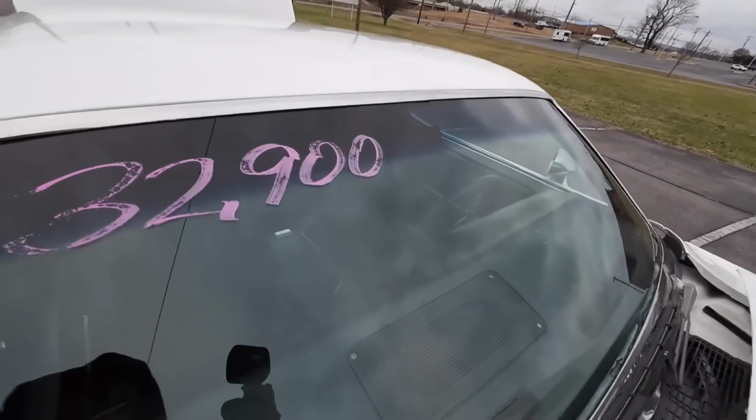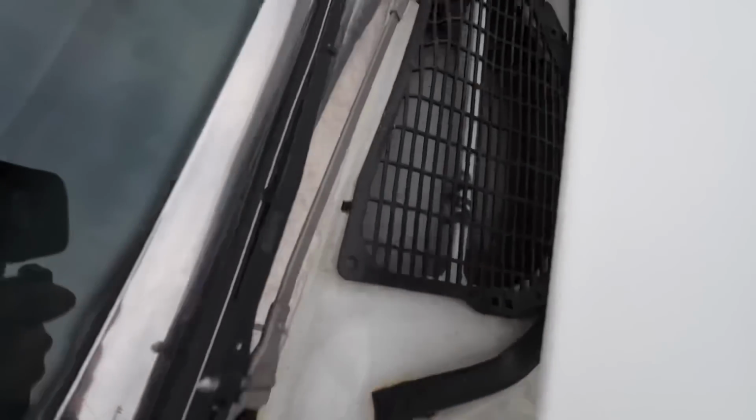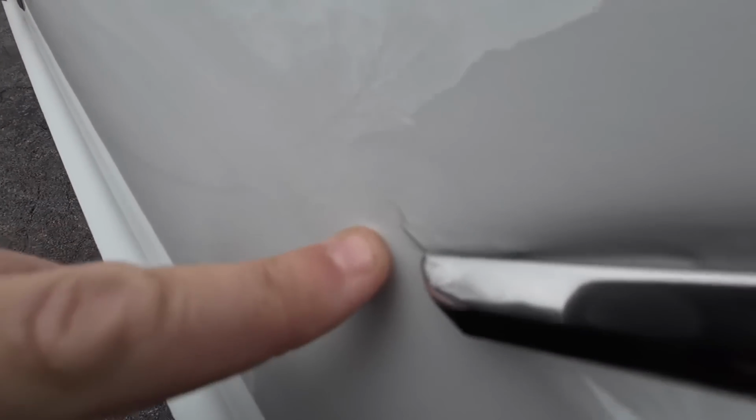Front window on this one. Not bad. A little bit of rust popping up here. Light bubble. See some popping up on the inside of that jamb there as well. Crack here.